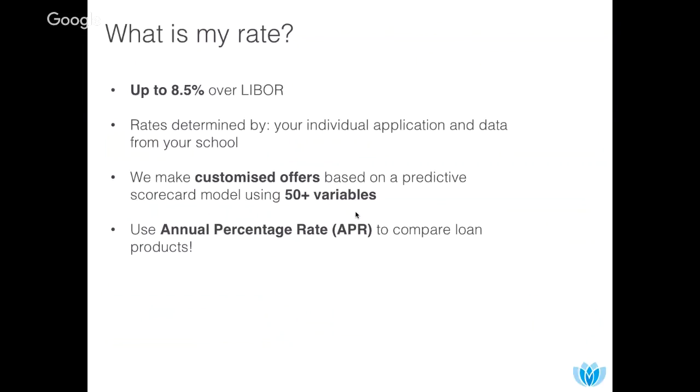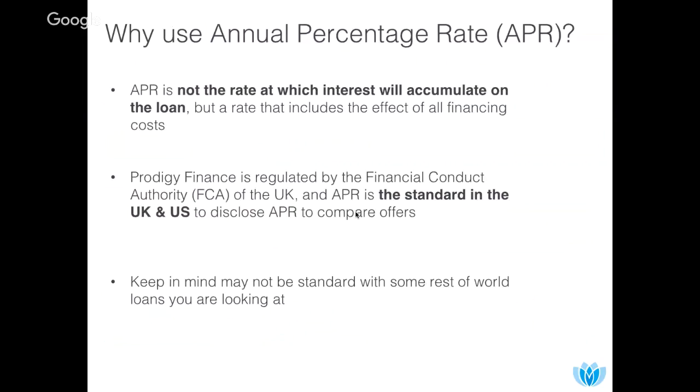APR, as I mentioned, is what's going to allow you to compare products. Annual percentage rate is not the rate at which interest will accumulate on your loan. Rather, it is the effect of all financing costs over the life of your loan. And it is something that is actually regulated by a few government bodies, but it's standard in the UK and the US, which is why we choose to disclose that APR to you.